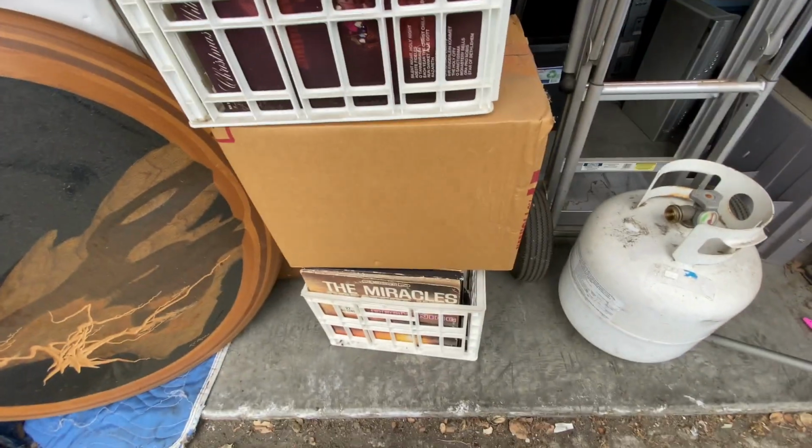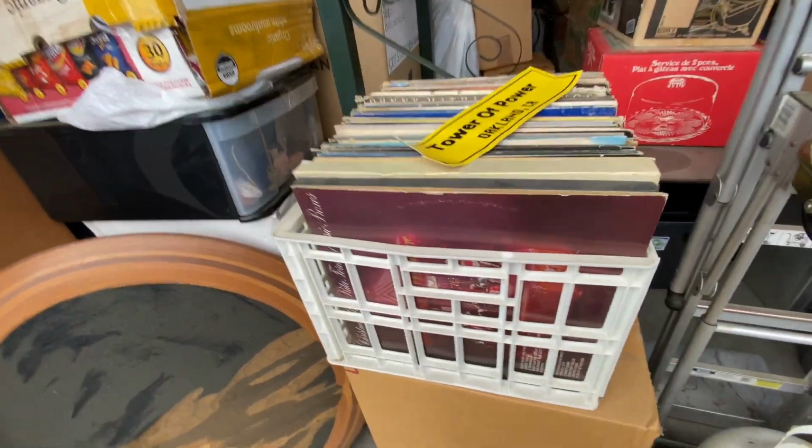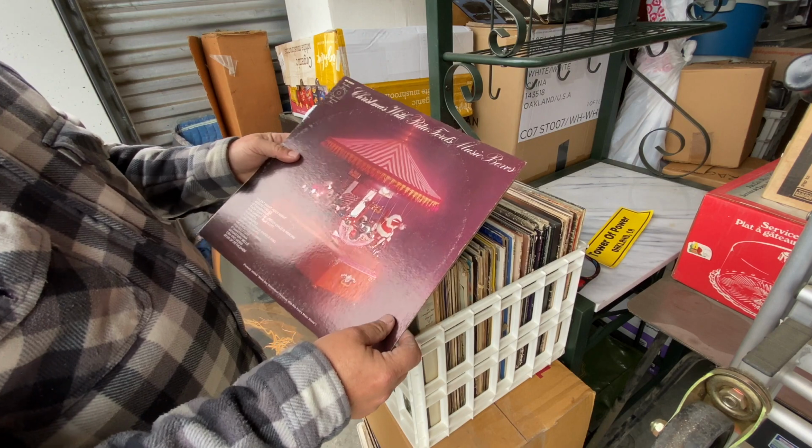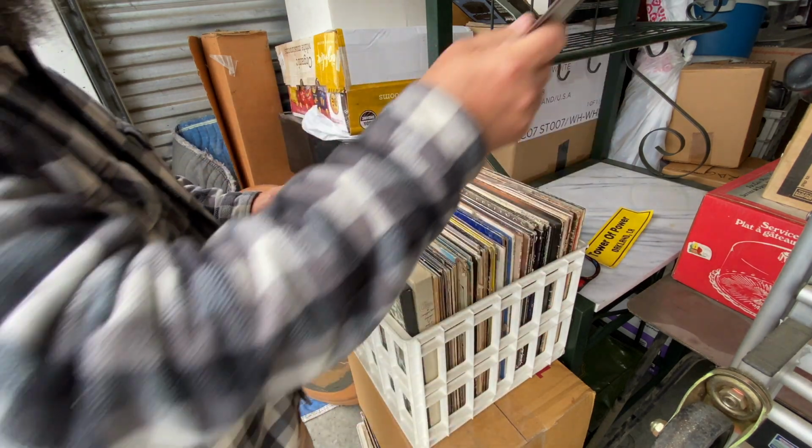So I've got these three boxes of records here that I pulled out from inside there. I meant to go through them yesterday. Let's start going through them and see what we got. Christmas with Rita Ford's music bow boxes. Okay.